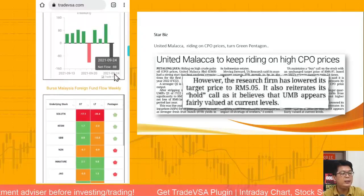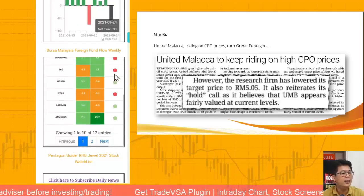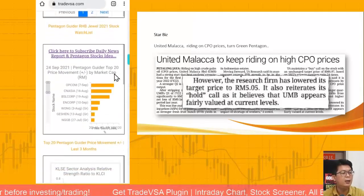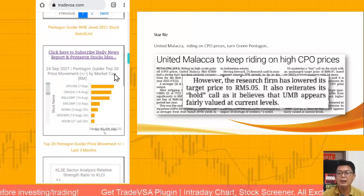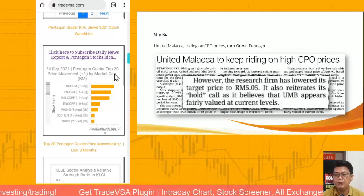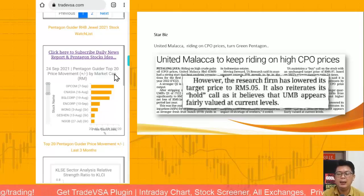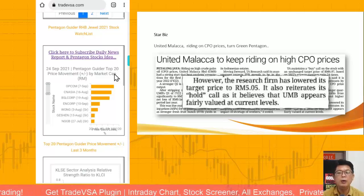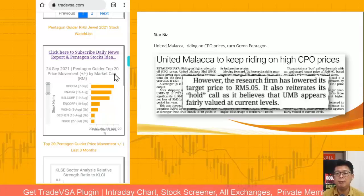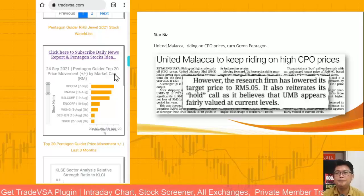Of course, on the RHB Jewel 2020, this is the watch list, and it has some pretty good shares inside here, so also check it out. The Pentagon Guider for our Trade VSA Pro dashboard continues to pick up very good stocks. Some of these have already achieved 100% for Opcon in here, but we also look at some of the Pentagon picked by SmartRobie for those more liquid and more highly capped stocks. Some of you did ask what's the difference between the Pentagon that you see on the website and the Pentagon that you see shortly, which I'm going to talk about here.